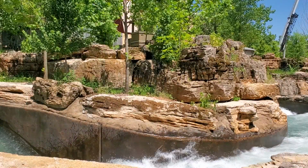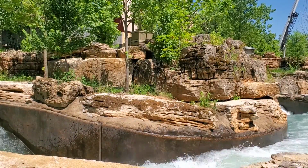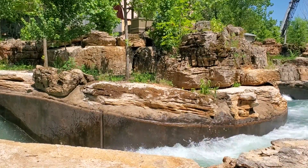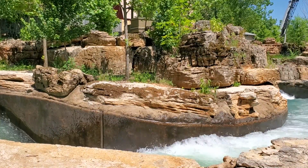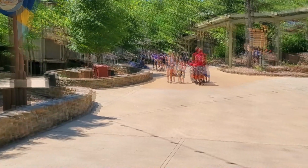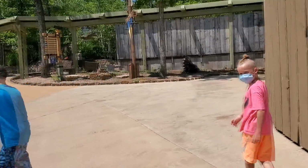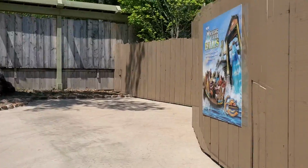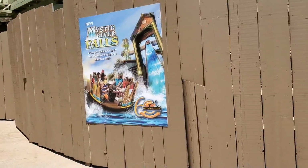So I found a little spot here in the fence where you can actually get a look at the ride. You can see the water flowing here on the lower portion. Upper portion isn't done yet, but yeah, that's going to look amazing. Tons of the Silver Dollar, just finished up a show there. We're going to walk down, try and take a look at Outlaw Run, see how long the lines are here, and how they're loading up. You can hear Mystic River Falls right behind the fence.